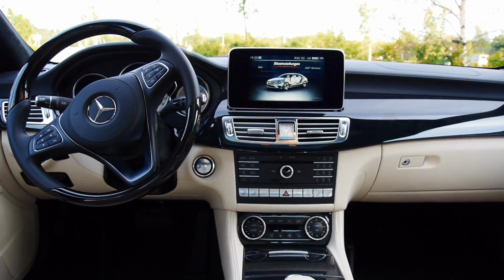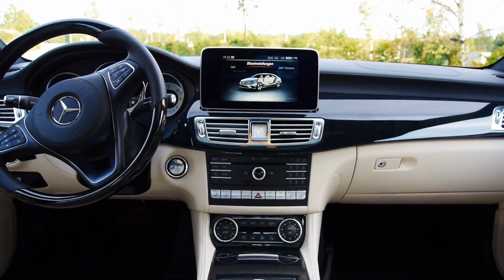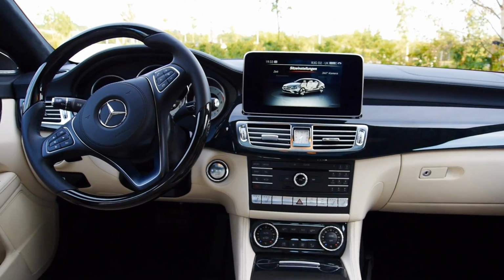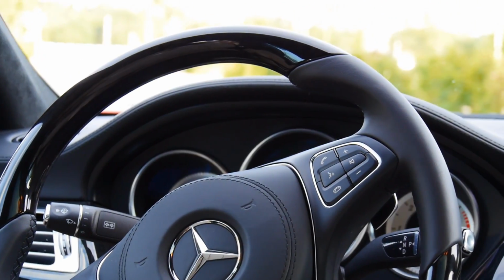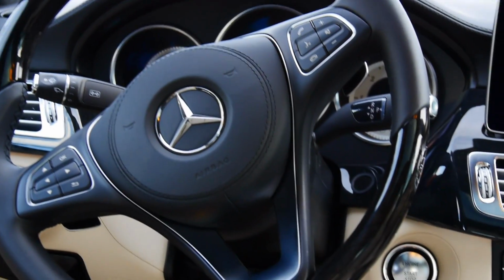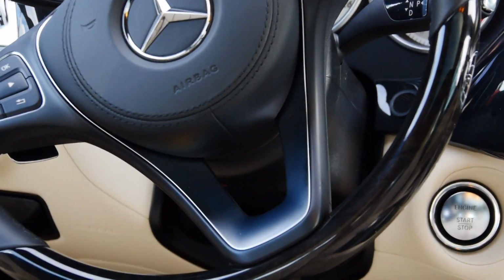We got some new design elements here in the interior. For example, the steering wheel here with the wooden inlet, which is very beautiful. And you see this new Mercedes style here with aluminium.